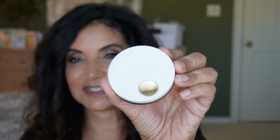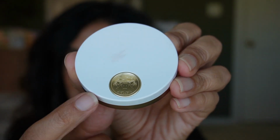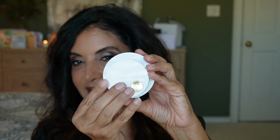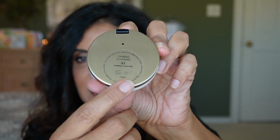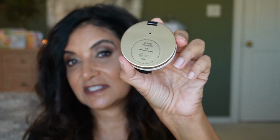But now let's talk about the eyeshadow quartet. It comes in the signature Hermes round container with the emblem right there. And I have to say it's the same size as the blushes. There you go. The bronzer comes in a bigger size. Yeah. So this is quite small. And on the back side, it does have the sticker of the name with little holes so you could punch it out because these are refillable.